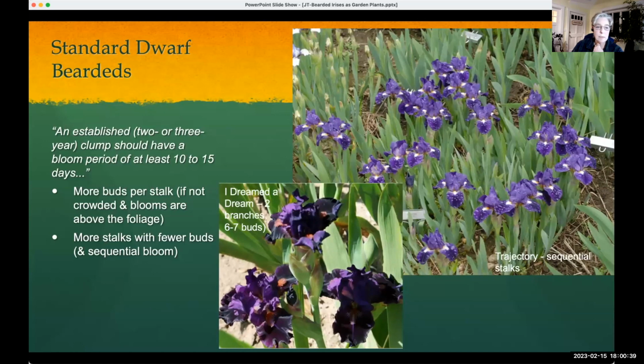And we want at least 10 to 15 days of bloom. There's a couple of ways of getting this. One is more buds per stalk, as long as it doesn't get crowded. Another is more stalks. And sequential bloom helps a lot. This is one here that puts up stalks over a period of time.